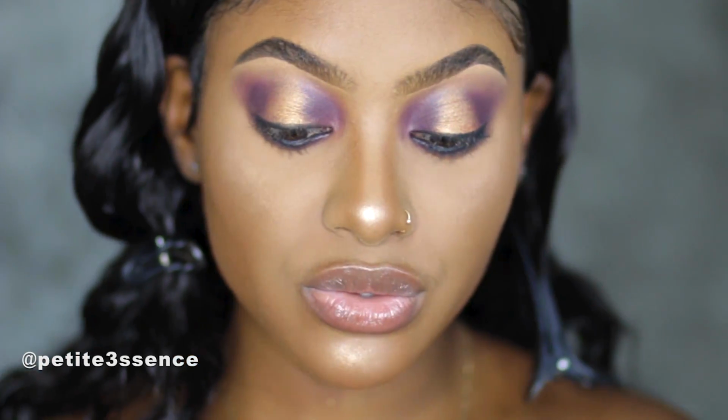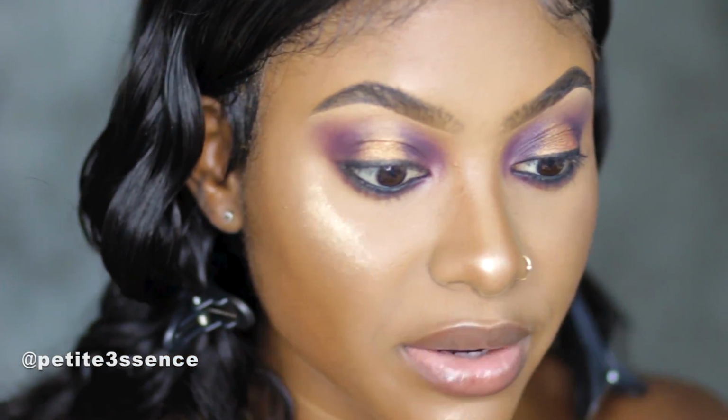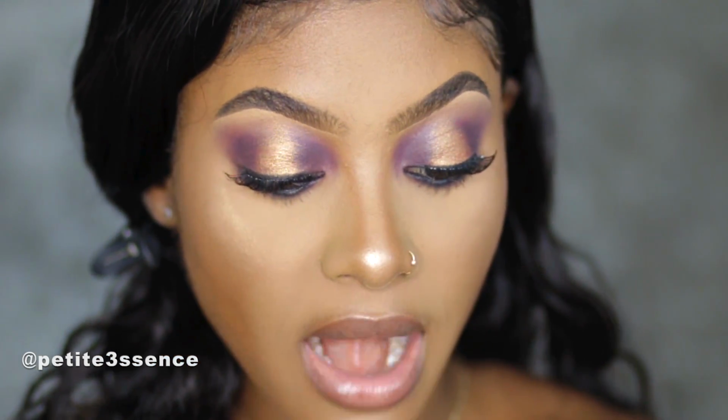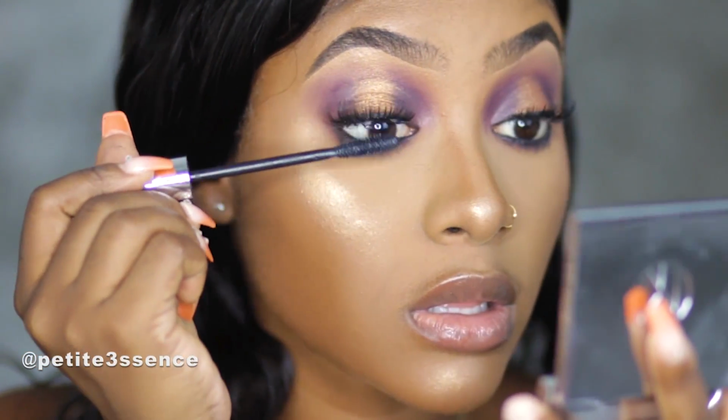So I have two lashes here from Il Makiage. Okay, so I'm just gonna go in with one. I want to go in and try their mascara. This is the Icon High Volume and Intense Curl Mascara.